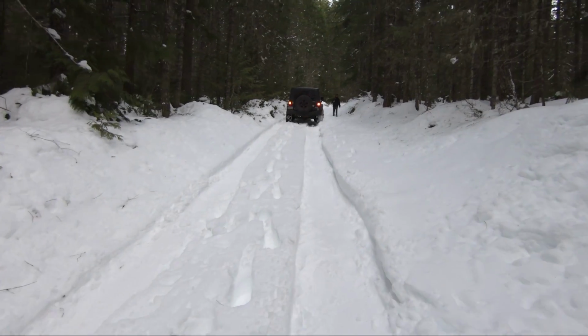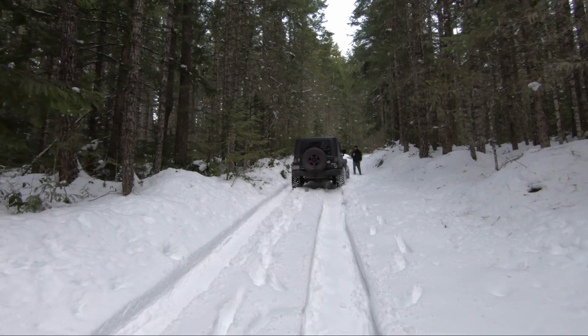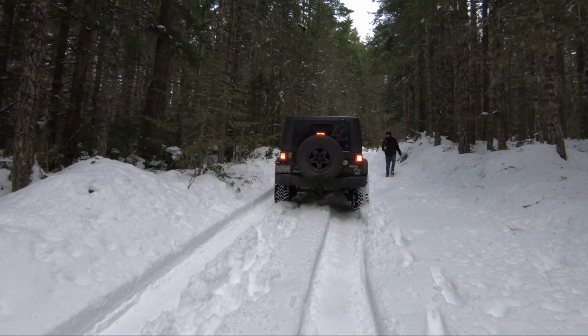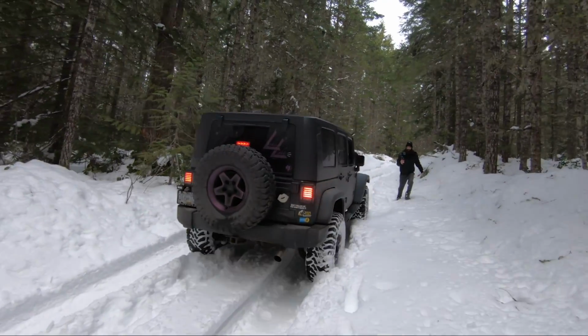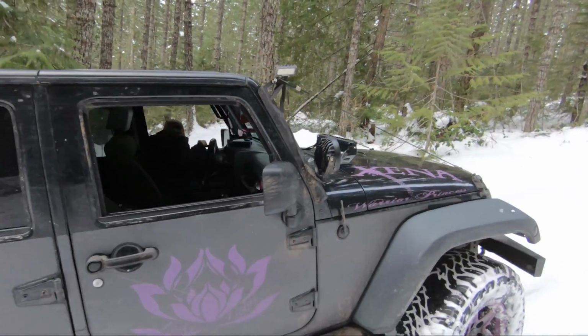And Eli, I think, is just guiding Candice down the hill right now. We're just walking up to check on them, but they're having to do it in reverse, which in the snow that is super slippery just adds a little bit more excitement to it.